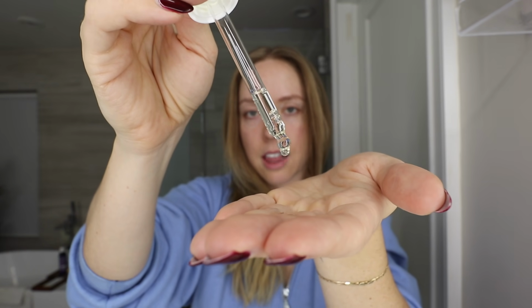The next product is just a little hair oil. My ends have been better. I've been trying, when I remember, to put on a hair oil. This is Living Proof's Frizz Vanishing Oil. It basically just adds a healthy shine and helps with frizz. I usually just take a little bit of this and massage it into my ends.